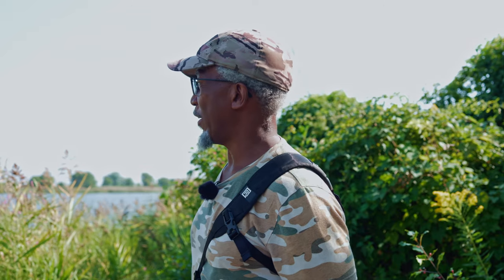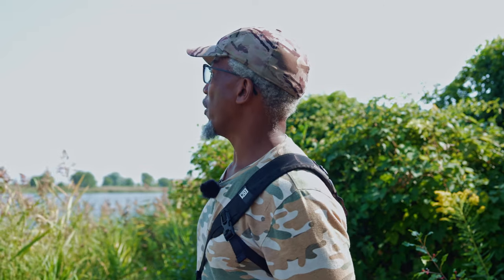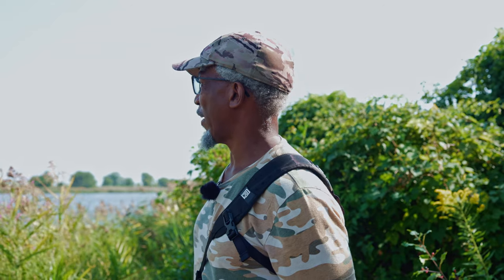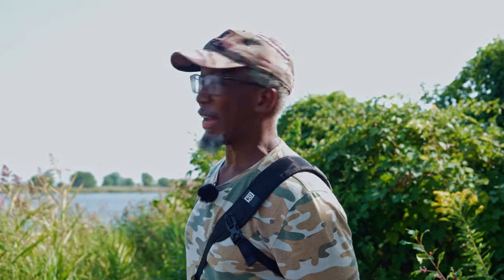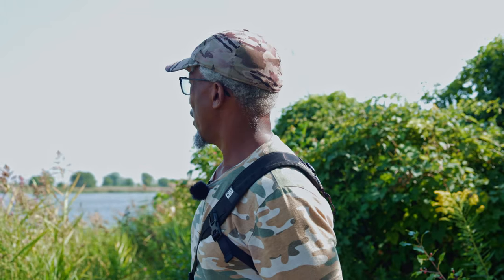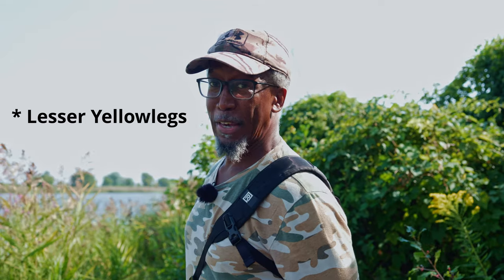So I'm back at my original location, and actually I had to make a correction on an ID I made earlier, because the birds that are still there across on the other side of the pond are not gulls. They are actually little egrets. And not only that, there's about 11 of them. There's also a mix among them of some greater yellowlegs, a sandpiper.